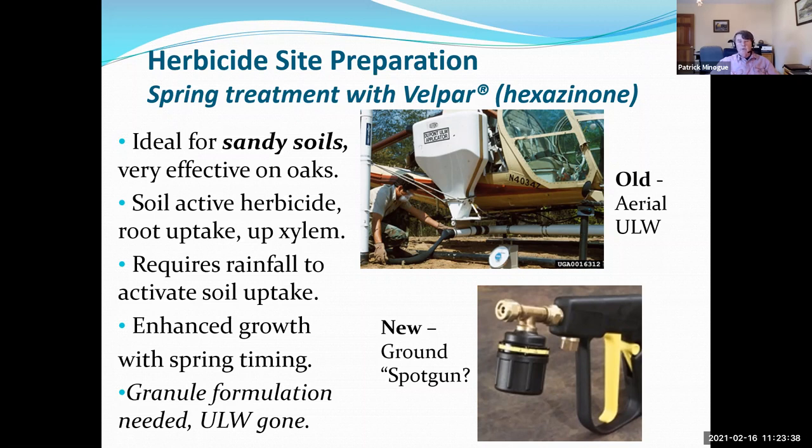Currently, there is no solid formulation except Power Pellet, which is a very concentrated pellet. It's okay for individual stem treatment, some restoration activities, we use that. It's extremely expensive. It's generally prohibitive for operational forestry. So right now, what we're doing is using the ground application of the liquids in a solution to the ground around individual stems. And I'll come to that towards the end of the presentation.